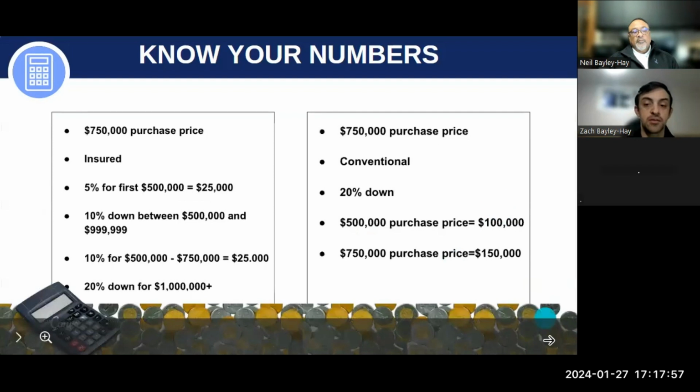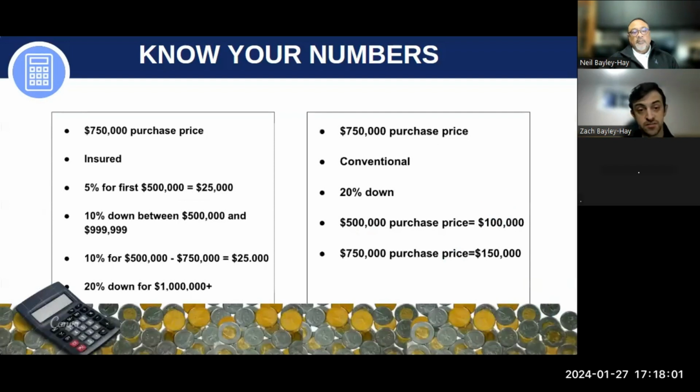All right, so we're going to talk about the two different types of mortgages, which is essentially the difference between one that is insured and one that is conventional. To be conventional, you have to have at least 20% down as your down payment. Anything under that, you're going to be insured. So let's break it down for you. We use the same purchase price for both of these examples.